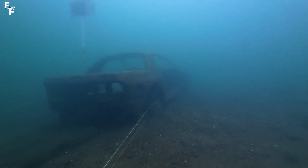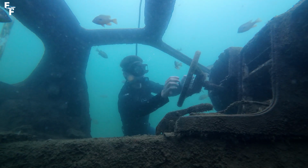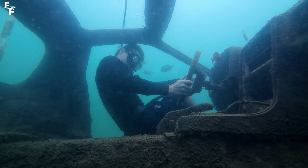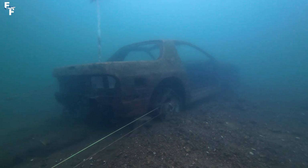I had finally found what I came here to see. I'm not exactly sure what kind of car this is, but it's definitely been down here for a very long time. I'm also not sure why or how this car got down here in the first place, but I started exploring around the car and even went inside.